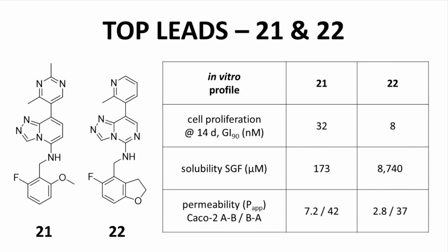From the lead optimization campaign emerged compounds 21 and 22. Note that 21 has the triazolopyridine core and 22 has the triazolopyrimidine core. Each compound also has slight differences on the other parts. Based on in vitro assays, 22 shows better potency in the cell proliferation assay and better solubility in simulated gastric fluid. Compound 21 demonstrates somewhat better membrane permeability in the CACO2 assay.